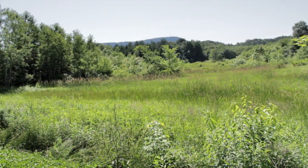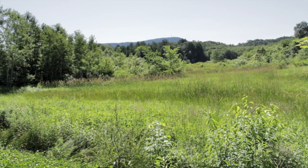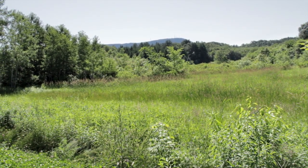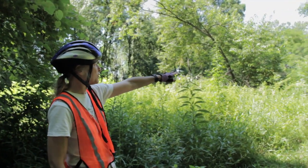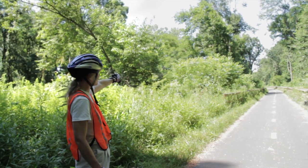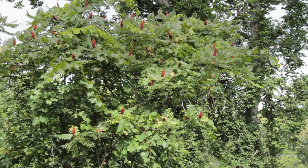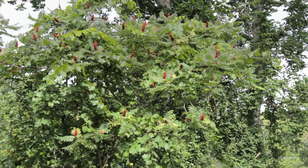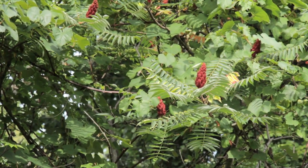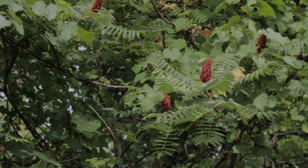So when an area is cultivated into a field and then let go, some of the first plants that come in are staghorn sumacs. And so these feathery leaves, these short shrubs here, are typical of these old field species. The problem is that sumac can't reproduce under its own canopy, and so gradually it's replaced by other plants.